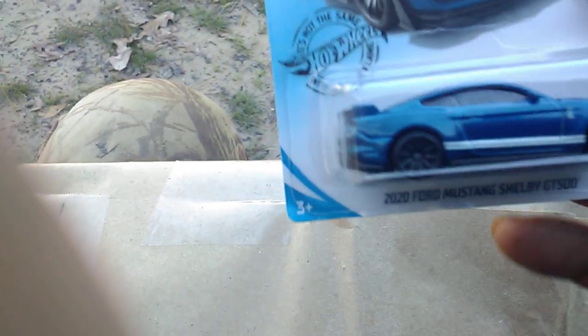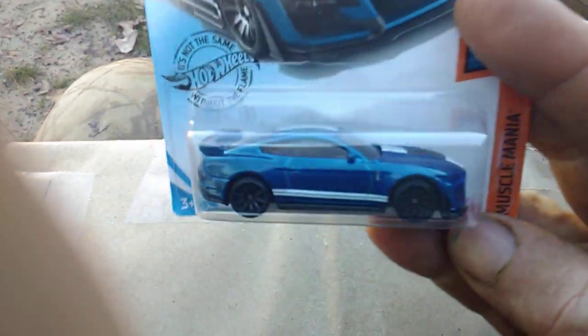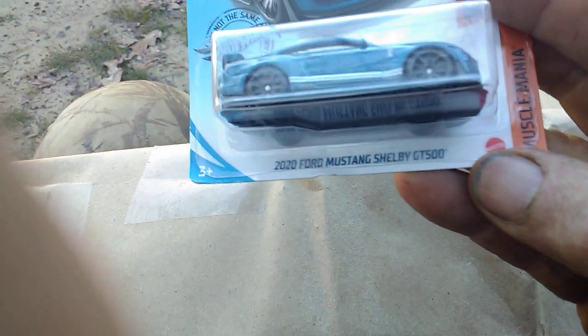All right, next up, here's one I don't have again. New for 2020. And it says BA case on the back, but I don't recall seeing it. Huh. But anyway, it's a 2020 Ford Mustang Shelby GT500. Very nice. All right. Up next. Oh, that's the end of that package.